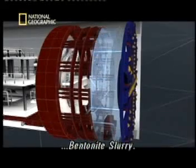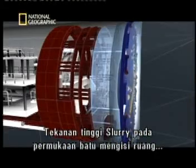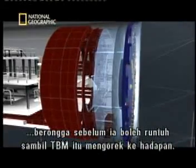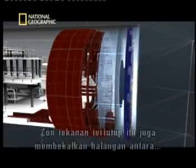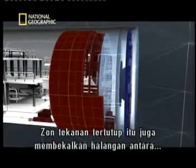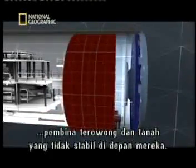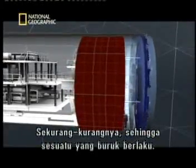Bentonite slurry. The intense pressure of the slurry on the rock face fills cavities before they can collapse as the TBM grinds forward. The sealed pressure zone also provides a barrier between the tunnelers and the unstable ground ahead of them. At least until something goes wrong.